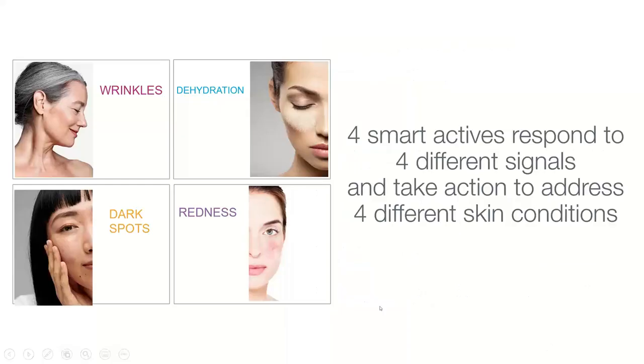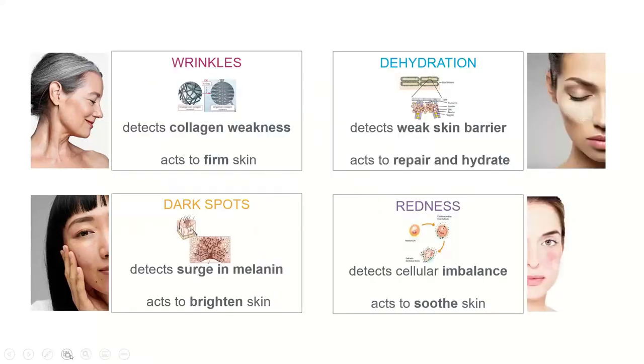So let's look in a bit more detail. So as I said, we've got 4 different skin conditions being addressed by this product. So, and we've got 4 smart actives targeting 4 different skin conditions, and they're responding to 4 different sets of signals. So, more specifically, for wrinkles, the actives are detecting collagen weakness and then taking action to firm the skin.